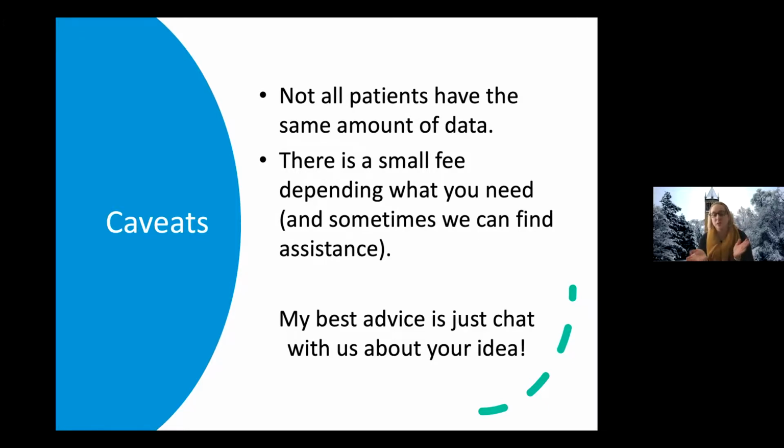And I mean, just a few hundred dollars. If you have this big idea and you need us to go back to the IMPC and bring in some more items and do that, you can imagine it gets bigger and grows from there. And so with both of these caveats, my best advice to everybody who's interested in working with this type of data is just to come chat with us.